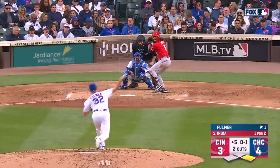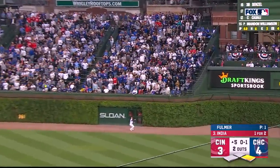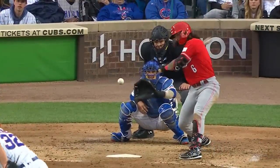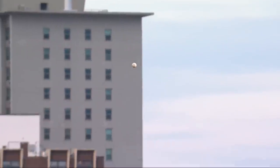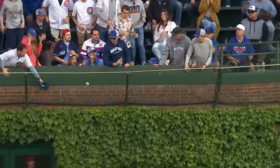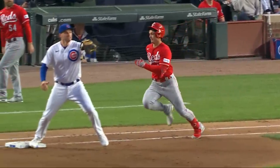They can add to that with 2 outs right here. Well hit. Right field and deep. Going back on it. Suzuki got turned around. It's gone. He hit it into the basket in right field. And the Reds have the lead. An opposite field home run. 5-4 Reds. There's Kurt Casale an opportunity to hit.